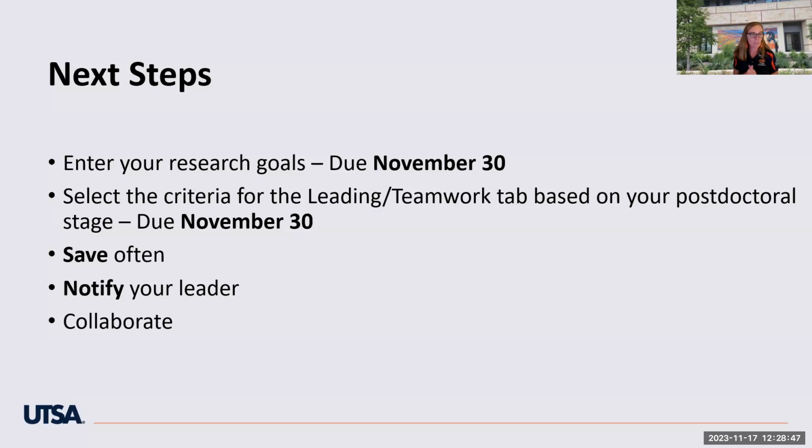Save, save, save. The system does not auto save, so you need to click that save button very often. And then when you're done, you can click notify, and it lets your leader know. You can send a little email that says, hey, whatever your supervisor's name, my evaluation is ready for you to review my goals and my criteria. And that way y'all can review it together as well.